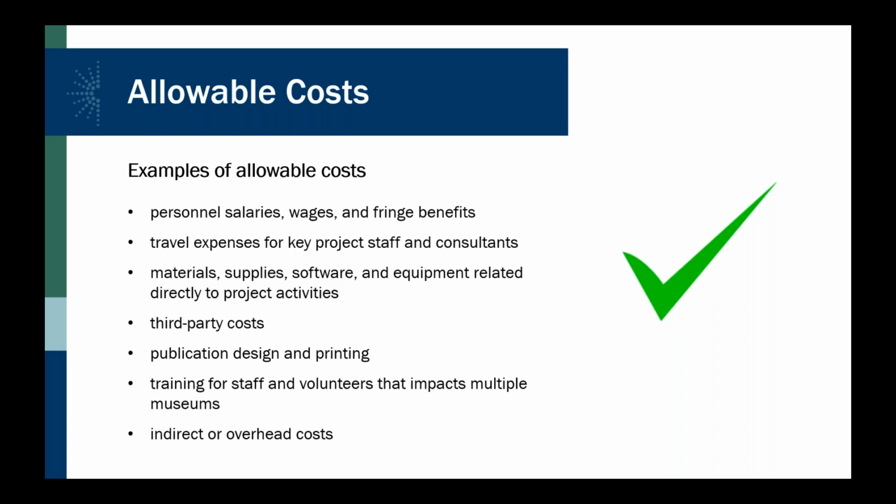Publication design and printing. Training for staff and volunteers that impact multiple museums. Indirect or overhead costs. So these are costs that may be part of what you ask IMLS to pay for and/or what you will pay for as part of your cost share if one is required.